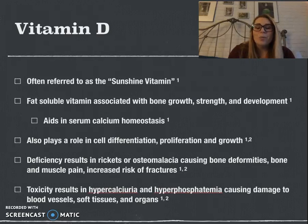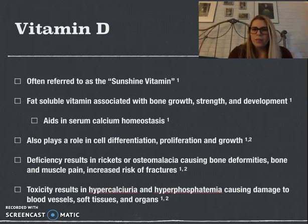Rickets can cause bone deformities, bone and muscle pain, and increased risk of fractures, whereas osteomalacia causes bone and muscle pain and increased risk of fractures as well. It's associated with the bone failing to mineralize due to a lack of vitamin D in the blood, which also causes a lack of calcium. So essentially, the bones become soft.